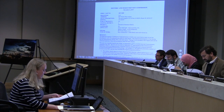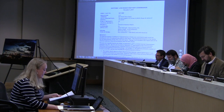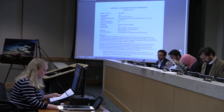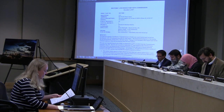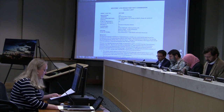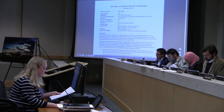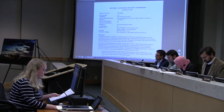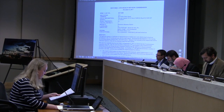This case was originally heard by HDRC on September 6, 2017. The applicant has since amended the original proposal. Amendments include the original vehicle egress on Cherry Street has been removed. Ingress egress is now limited to one location on Lamar Street. Removal of the Cherry Street driveway allowed for a small increase in the number of on-site parking spaces.